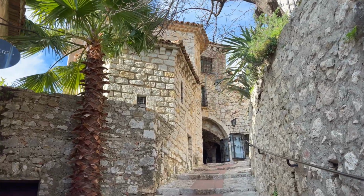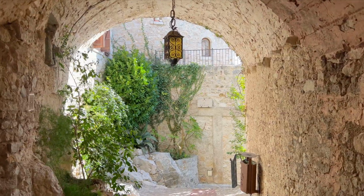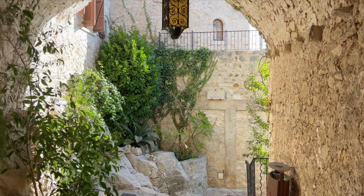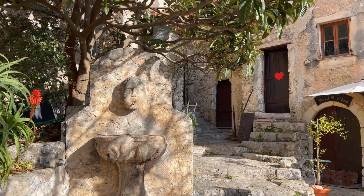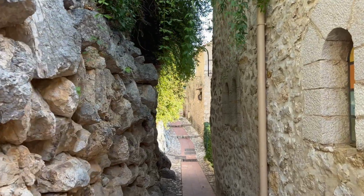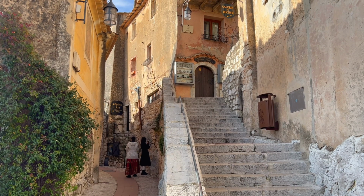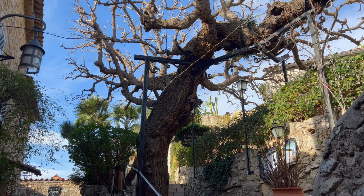Unfortunately, we got there pretty early and most of the shops were still closed, but you can definitely get a lot of neat pictures as you wander around Eze. I'm warning you, this is a fairly touristy spot. I know it can get super crowded, but we happily spent 2 hours here, and it's worth checking out if you're on your way to where we were going next.